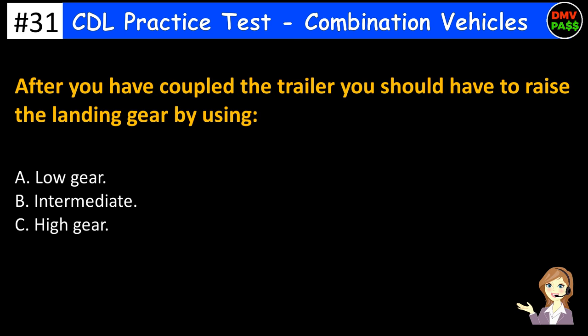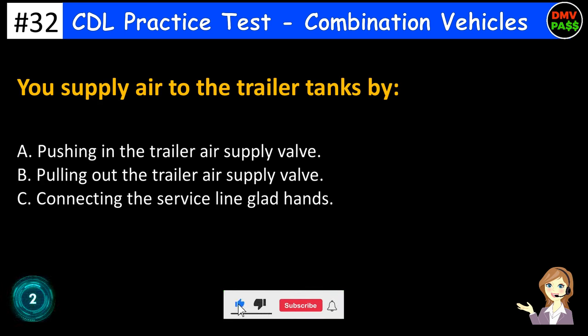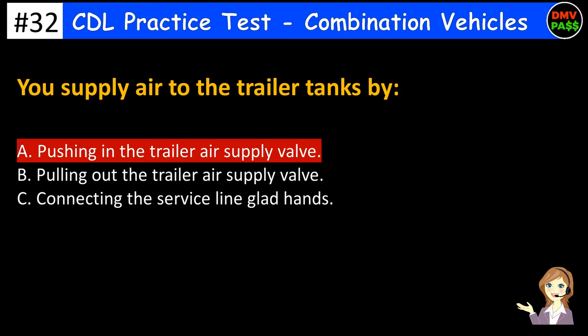After you have coupled the trailer, you should have to raise the landing gear by using... The correct answer is A. Low gear. You supply air to the trailer tanks by... The correct answer is A. Pushing in the trailer air supply valve.